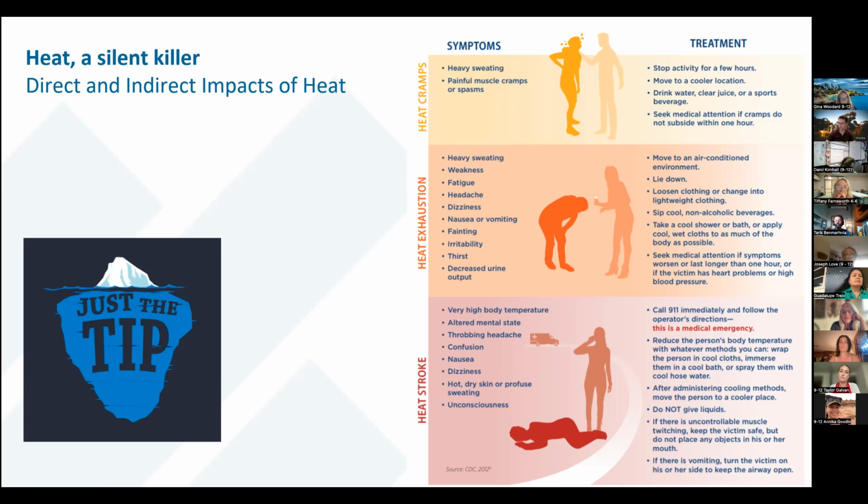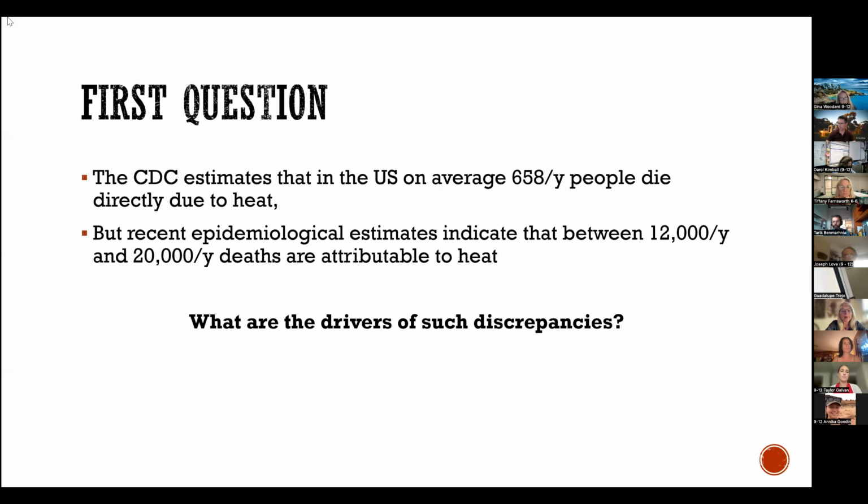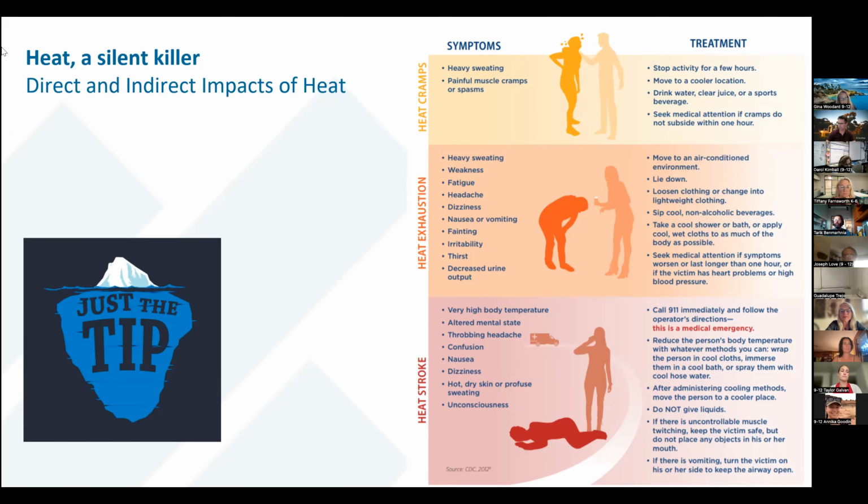So why are some cases classified as 992 and others not? Most of the time, the people classified in these 658 deaths directly attributable to heat will be in very specific situations. It will be people found at home dying because of a heat wave, with an extremely high body temperature, maybe 100 or 110 Fahrenheit. So there will be no ambiguity, and it will be very easy to classify this death as 992.